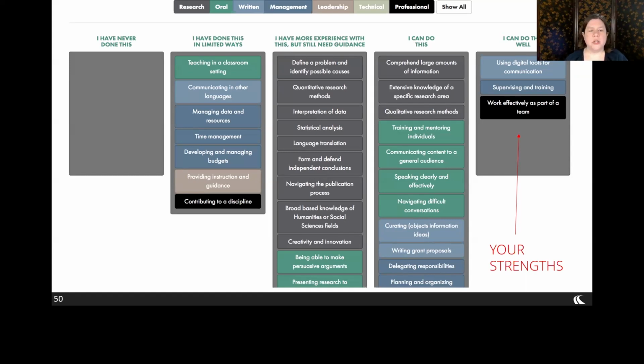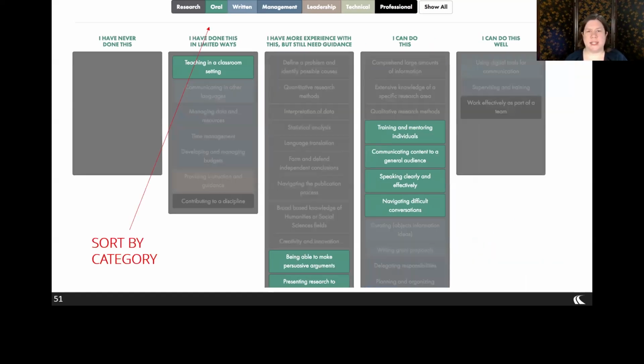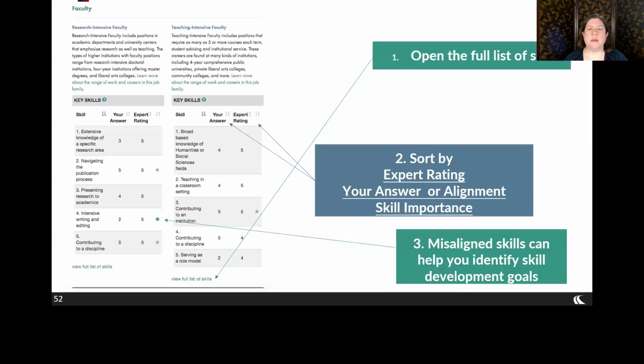So you can view the results of these assessments in a variety of ways. You can sort by categories. You can see at the top of the slide here, there's 7 different categories of skills. It's all color coded, which again, I think makes it very easy to visualize your particular strengths, but also to identify areas for growth and development. And then from there, you'll be able to see how your responses compare to the skills that are typically prioritized in the job families that you selected. So this is the faculty category, just as an example. So you'll see your responses and then these expert ratings.